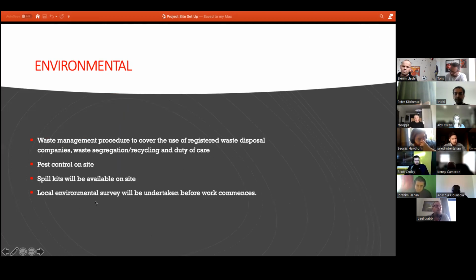From an environmental point of view, we have our own waste management procedure. This will cover the use of registered waste disposal companies that we intend to use. We will have waste segregation on site for our metal, concrete, etc., and recycling, and apply the principles of waste recycling and hold the duty of care. We will also control pests on site and report that as necessary. Spill kits are available across the site, and we will also undertake a local environmental survey before work commences.